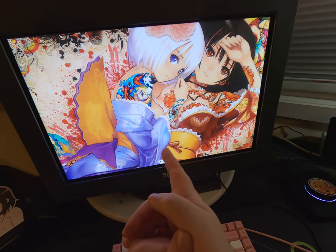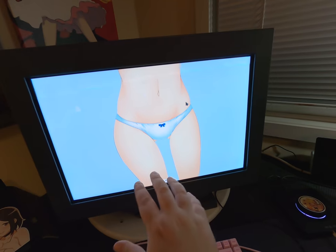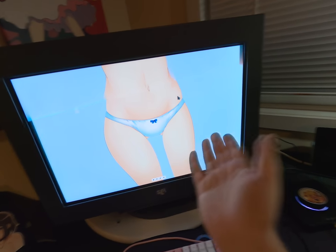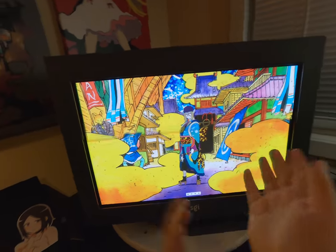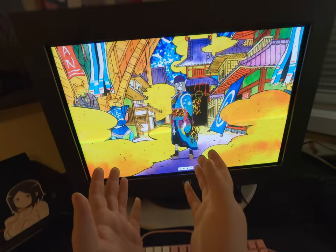And this is the best I've ever seen anything with my eyeballs. There's panties. Thank you, Shuffle, you're doing great. Holy fuck! None of this looks possible.